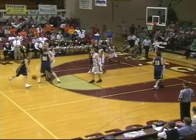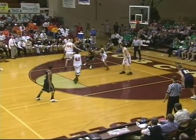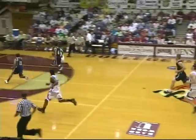Out on top, Danny Mills on the dribble. Looks left, finds Carlson. Carlson holds the ball. Looking, lobs down to Andre Lawrence. Backs his way in the paint. Over to Danny Mills for a three-pointer. Right side, hits the front of the iron. Not even close again.